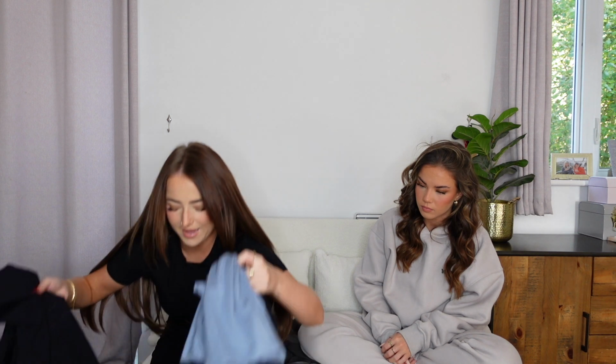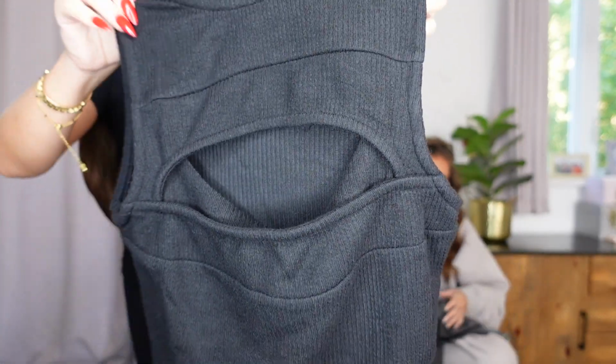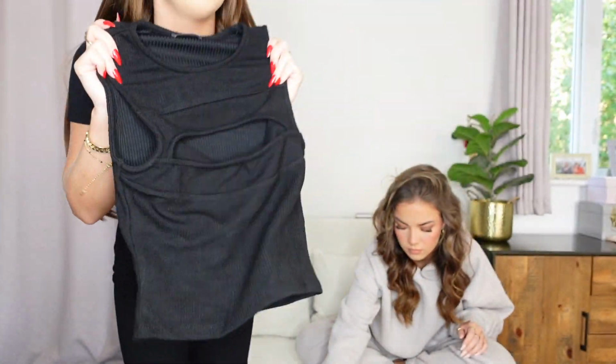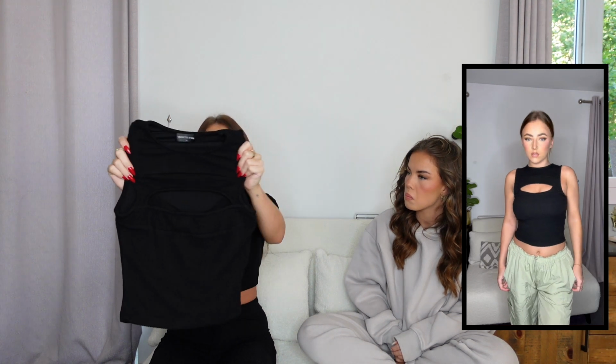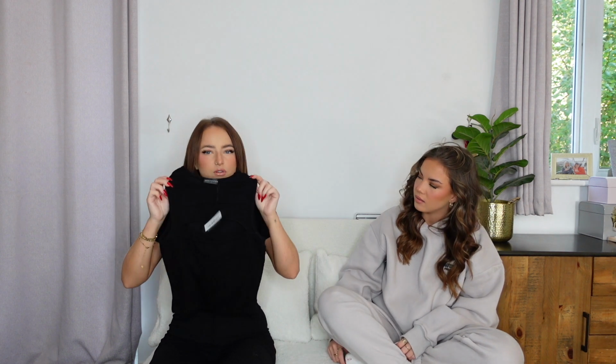I also picked up some basics, which I'm just going to show you. So I picked up this Learn the Ropes crop top in black. This is what it looks like. It's just got the cutout. You've got this, haven't you, in a different colour? Yeah, I've got it in charcoal. Oh yeah, I think that's why I got this, because I remember seeing yours and thought that was really nice. And I needed to pick up some more basics for my wardrobe because I don't have any basic tops. This would be cute with just some jeans or some cargos. Yeah, could dress it up with some jewellery and stuff.